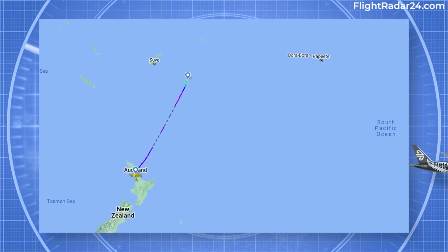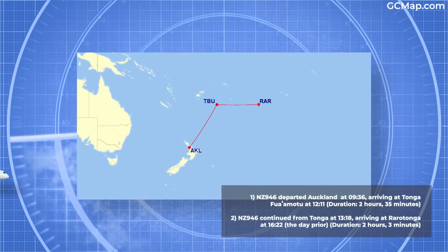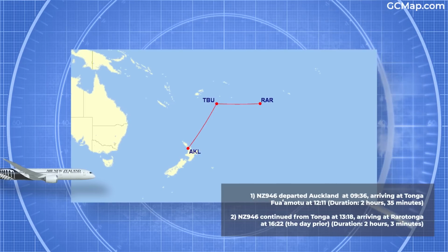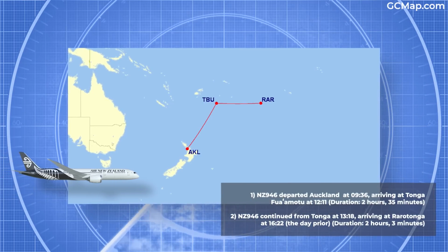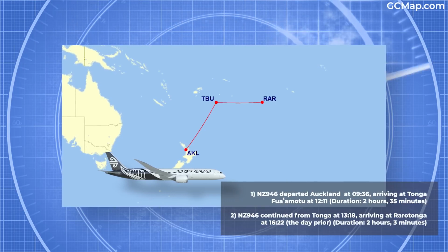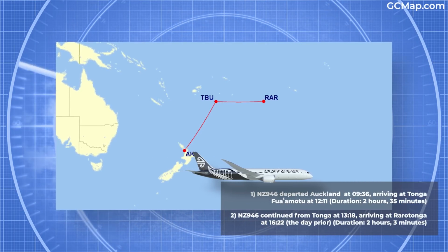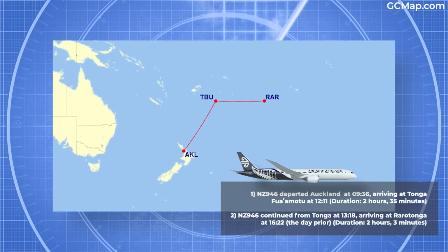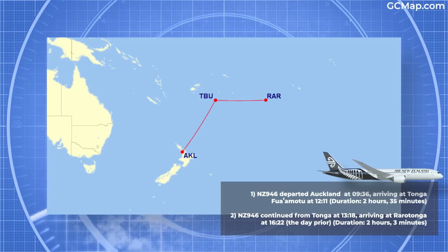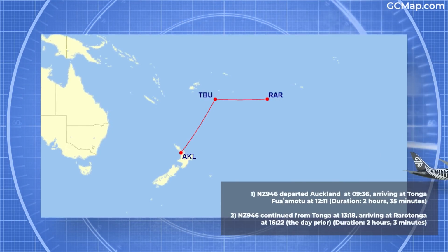First, flight NZ946 departed Auckland International Airport at 09:36, arriving at Tonga Fuaomotu International Airport at 12:11, a flight time of 2 hours and 35 minutes. Then NZ946 continued from Tonga at 13:18, arriving at Rarotonga International Airport at 16:22 the day prior, a flight time of 2 hours and 3 minutes.